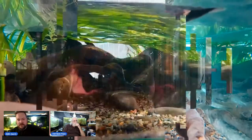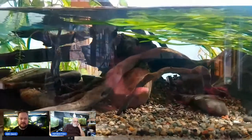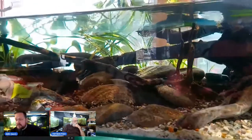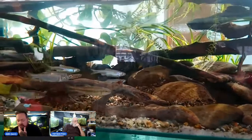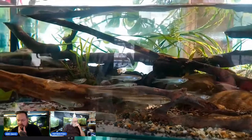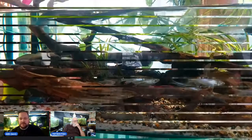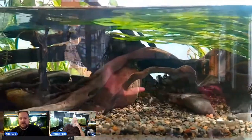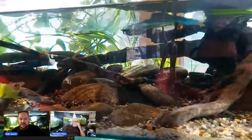of a base layer of soil, and there's also, what the hell is it? A fluvial stratum. So it's regular dirt mixed with fluvial stratum. And then it's got a pea gravel cap. What's the plant? That's Vallisneria americana.